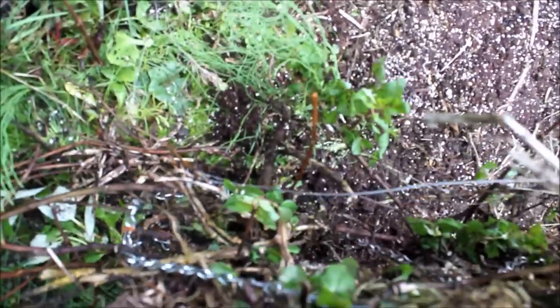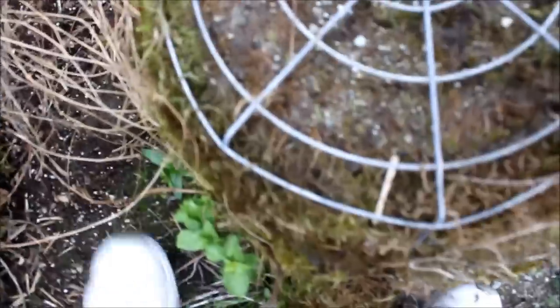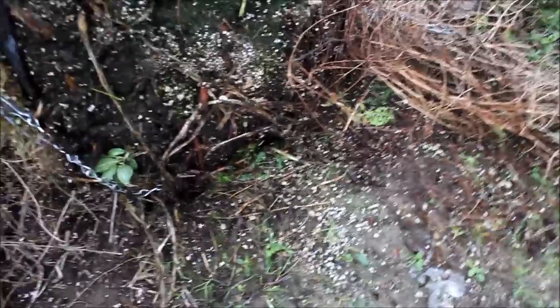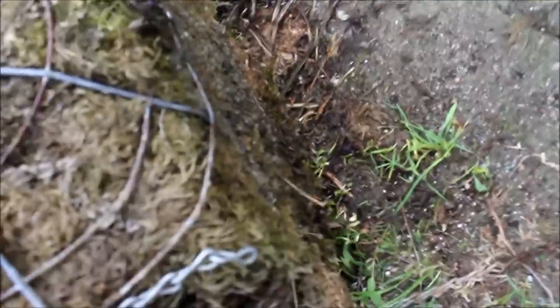Okay, nothing here, I think. Yep. Okay, and next one. These are heavier than you think. And nothing but big earthworms and other stuff like that. Okay, I have 2 more to do, and I'll go to the final one somewhere else. Nothing again. There are a lot of worms here, which is a good sign. Sadly, no salamanders.